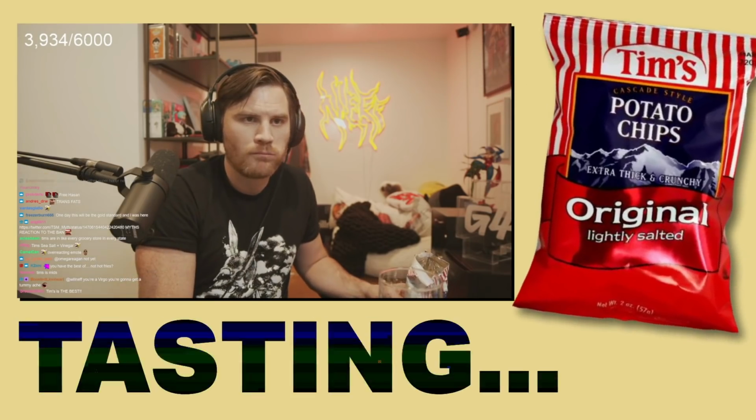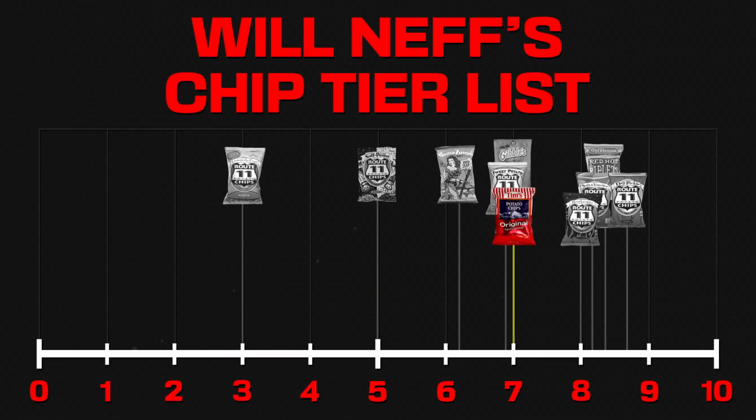Tim's Original. This is what I was told to try. I've heard it's a better Lay's. I'm only doing one of each now because I've realized how many of these chips I've eaten. That's really interesting. I'm excited for the other flavors because I can tell the quality of potato in the chip is much higher than Lay's. I wasn't in love with that. I would give basic Tim's a flat 7.